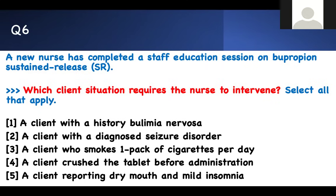Which client situation requires the nurse to intervene? Select all that apply. A client with a history of bulimia nervosa, a client with a diagnosed seizure disorder, a client who smokes 1 pack of cigarettes per day, a client who crushed the tablet before administration, a client reporting dry mouth and mild insomnia. What do you think? It's a select all that apply. You don't have to pick everything. Pick the one you're 100% confident about. I always say 101, 110, 120% for the next generation NCLEX. You have to pick something that you're confident about.